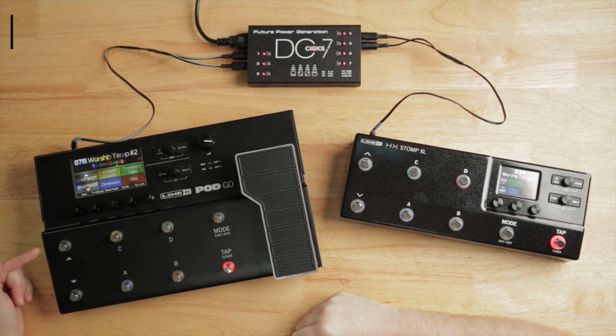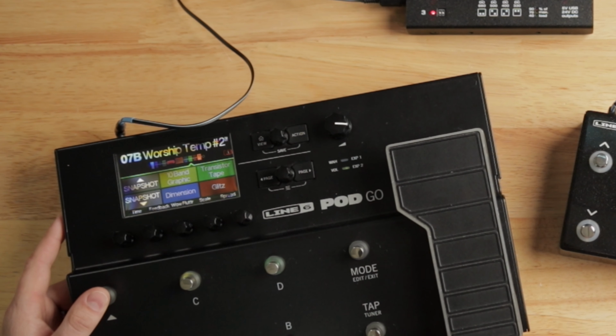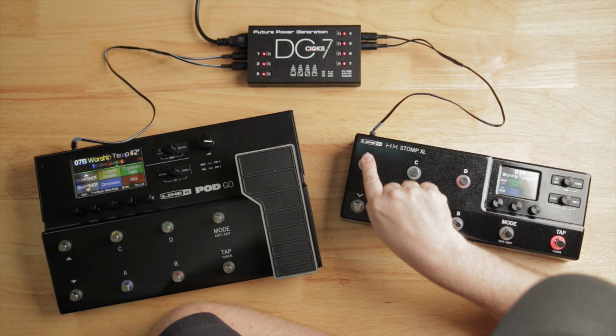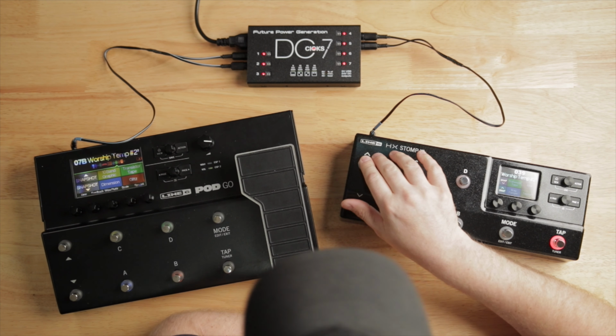Yeah, so right here, you probably can't see. Can you see that? This one, when I hit this snapshot up, it actually counts up through the snapshots, like 1, 2, 3, 4, and back to 1. If I hit this one up, it actually goes straight to 4. Like down is up and up is down. And I haven't seen a way to fix that.